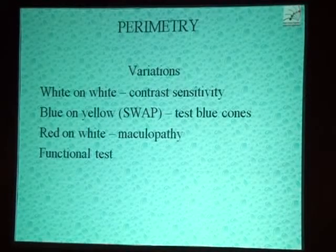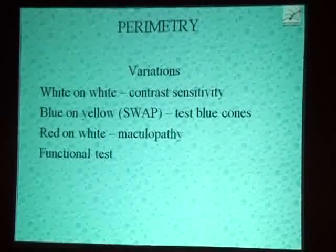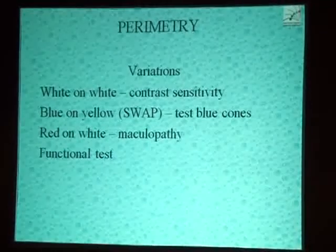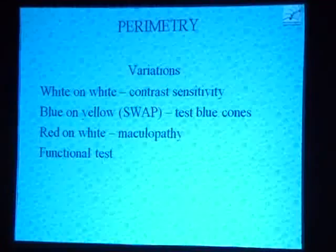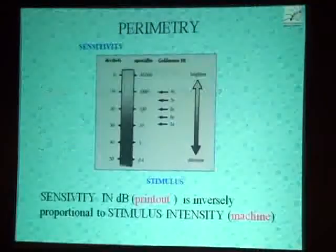What are the variations? Conventionally, we use white on white perimetry. That's a white background, and we put a stimulus of different contrast over the background, so we usually test differential contrast sensitivity. That is our standard conventional test. The non-conventional ones include blue on yellow perimetry, that is SWAP, short wavelength automated perimetry, where against a bright yellow background we put a blue stimulus to find out the blue cone status. Sometimes some advocate a red on white background for studying drug-induced maculopathy, and sometimes as a functional test to find out the functional status of the patients.